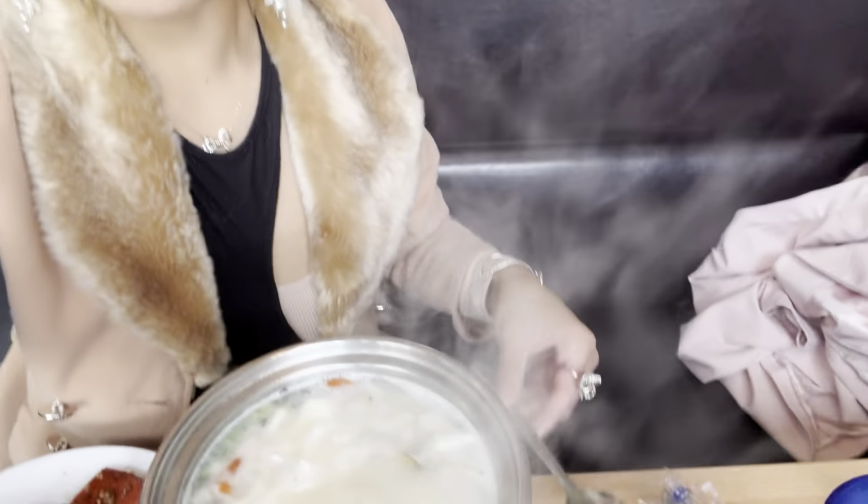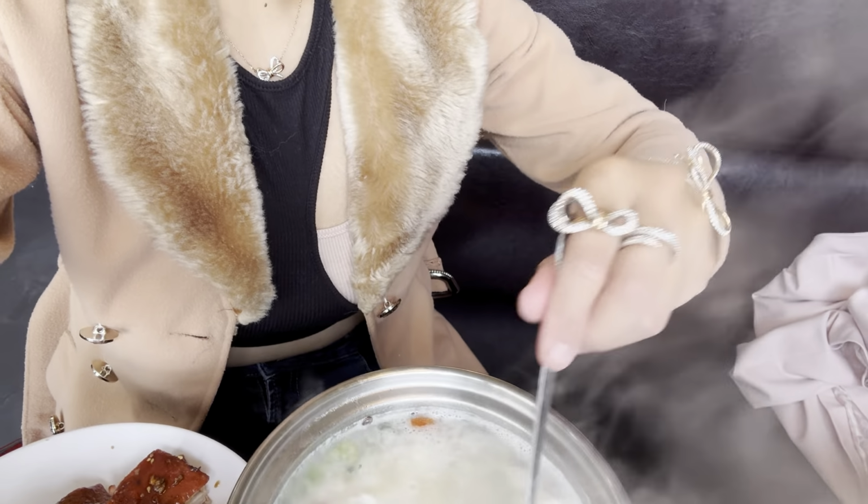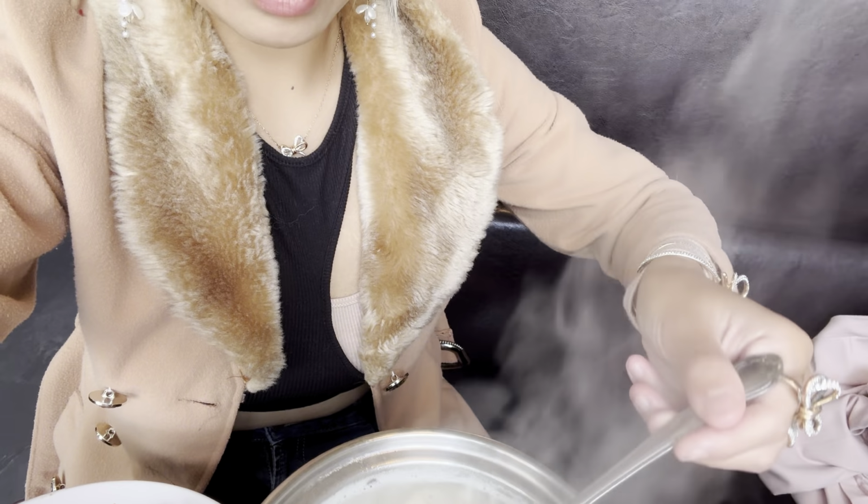My dad got the pork bone broth. So it's really cool that they have hot pot here. He had a lot of seafood in here. Let me try the broth. Oh, it's pretty good. Yeah, I mean, pork bone is supposed to be more plain, but it has a really nice umami flavor.